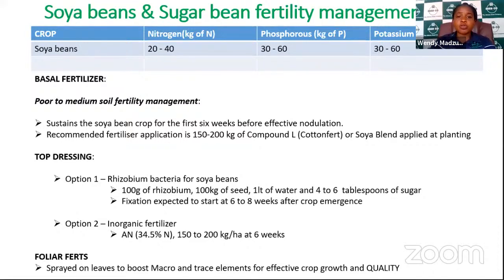Foliar fertilizers can also be used. But with foliar fertilizers, we need to understand that in nature, the crop is designed to feed principally through its roots. So foliar fertilizers might come in as a boost and add value to the crop, having been applied at minute quantities that are allowed without scorching the leaves.